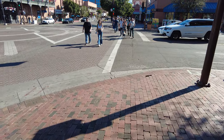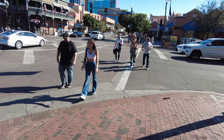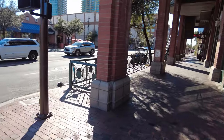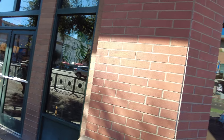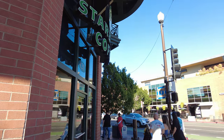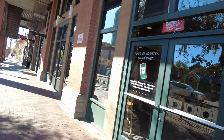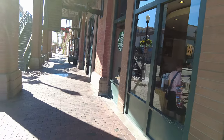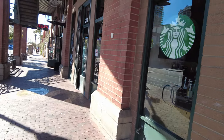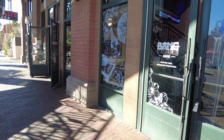I'm gonna hang back here for a second because it doesn't show the walk sign. But actually, let me peek down here. I see a pizza shop. Oh, and I didn't even know we're underneath a Starbucks coffee. Right over here is Spinelli's Pizza.